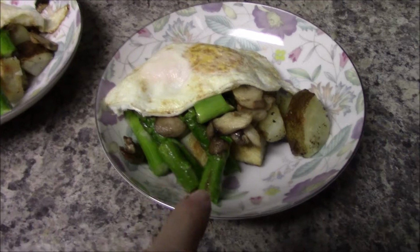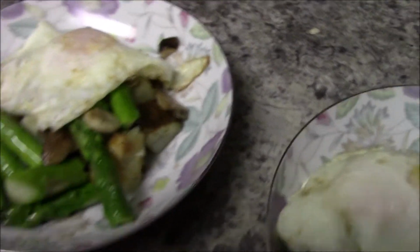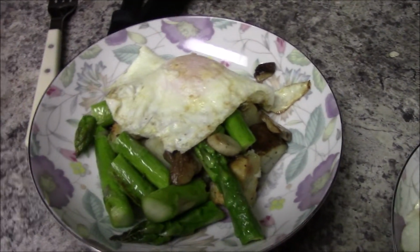Here is the finished result. After I finished off the potatoes, I went ahead and quickly sauteed the asparagus and mushrooms, and then just fried an egg over easy so that the yolk will break down real nice over that. So that's breakfast for day 4.